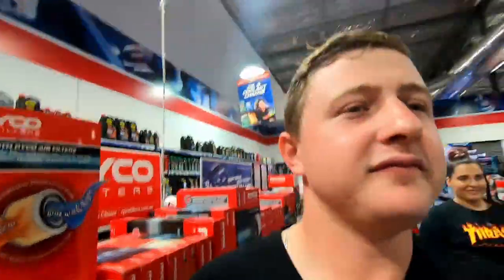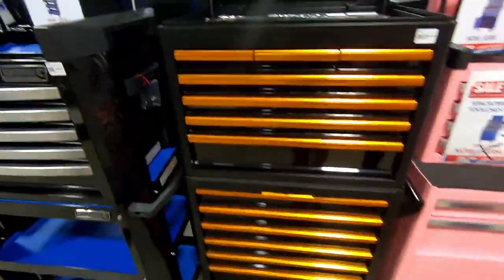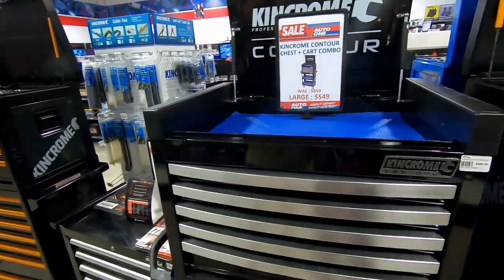So when we get our workshop, our beautiful workshop, I'm thinking this one. This is what we'll get in our workshop. Sick. Buy mine off me.